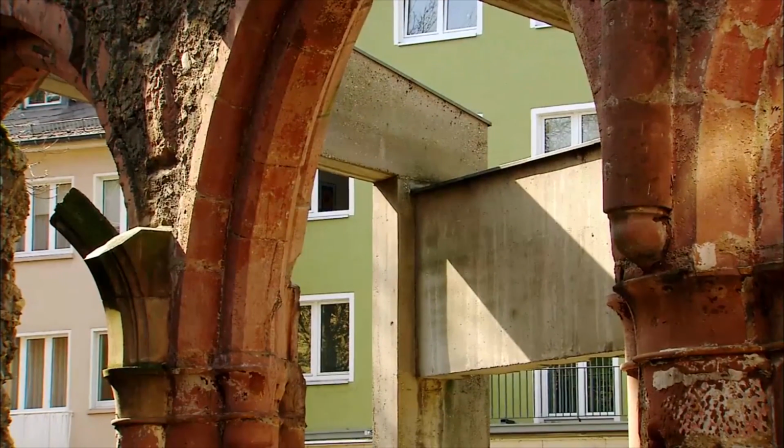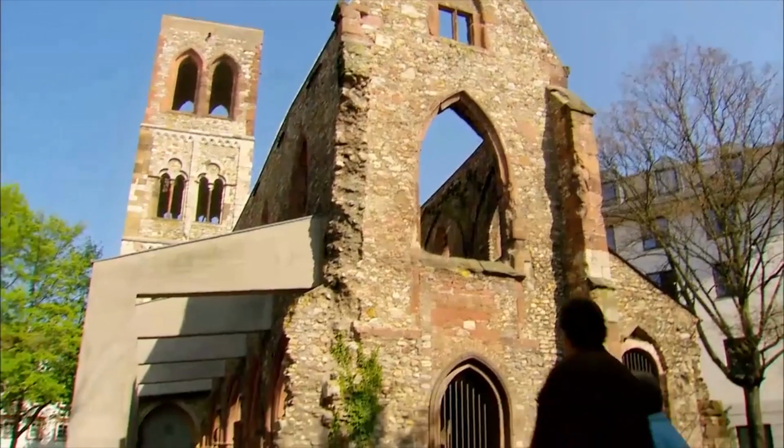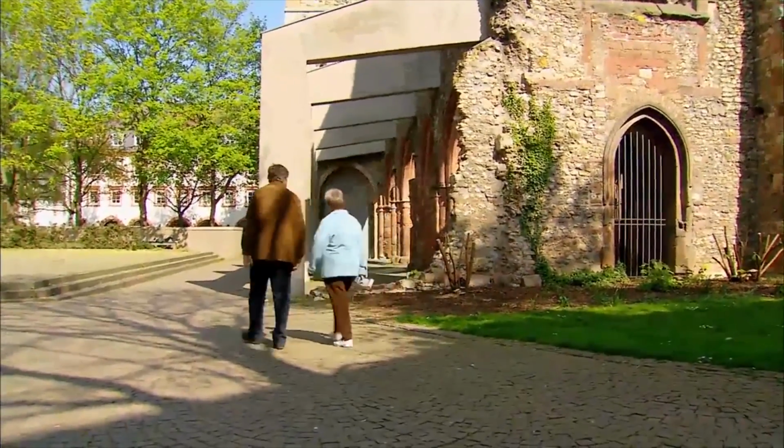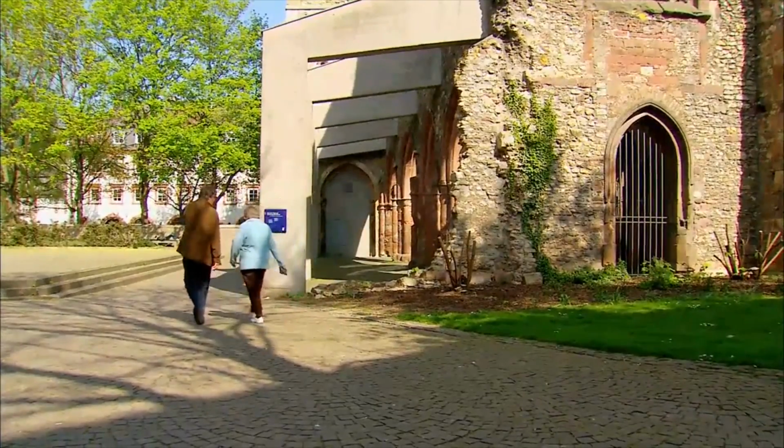Mainz was heavily bombed in the Second World War, so the medieval remains of St. Christopher's are now bolstered by some post-war concrete. So it's been left like this deliberately as a memorial? Yeah.